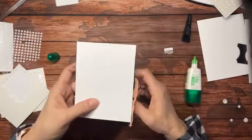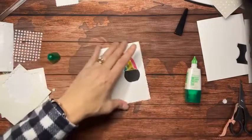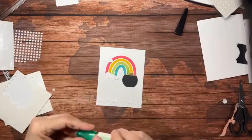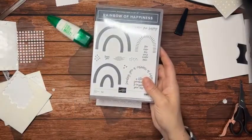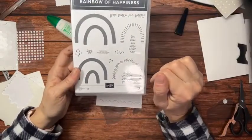That didn't work out so good. There we go, that's better. Before I get going too much further, I probably should stamp the greeting. So that greeting, "You Make Me Happy," does come in this particular stamp set as well.